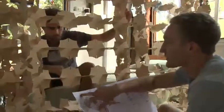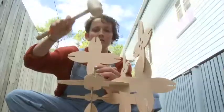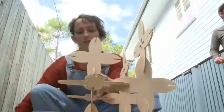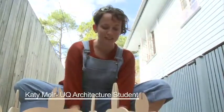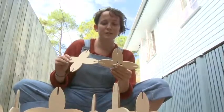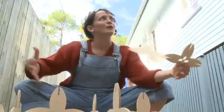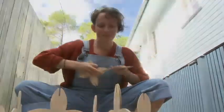The key concept with Growth was that there would be small components and they would interlock together and form a larger component. It's interesting how you've got these little pieces that then come into two pieces together, that they come into a row, that then come into a sail. So it's a nice little process of components.